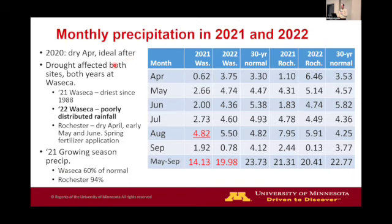However, in 21 and 22, drought affected both sites in both years, and especially at Waseca. If you look at the 2021 Waseca precip by month, see April was a dry year, May was below normal, 30-year normals are right here. June was below normal, July was below normal, and then we got a good rain in the end of August. It kind of saved the crop, or we might have had a crop failure. And then September was dry, but we only had 14.13 inches of precip of our normal, which was only 60% of normal at Waseca in 21.